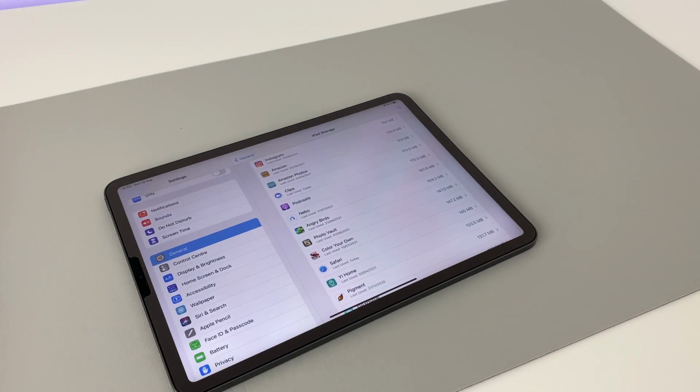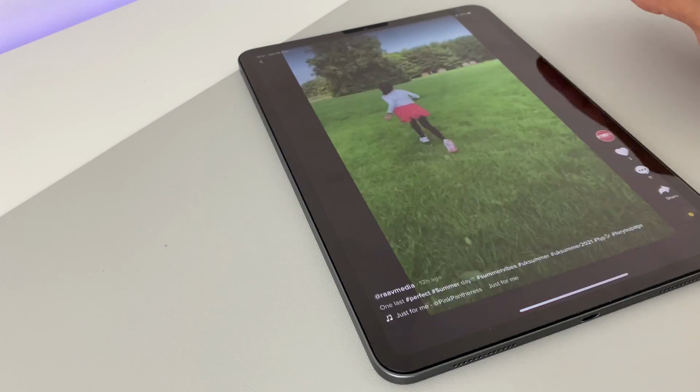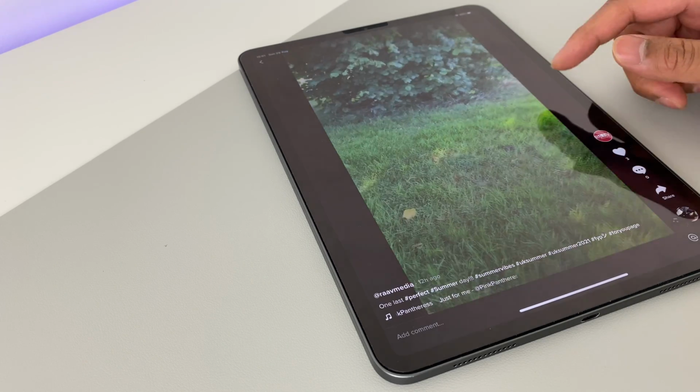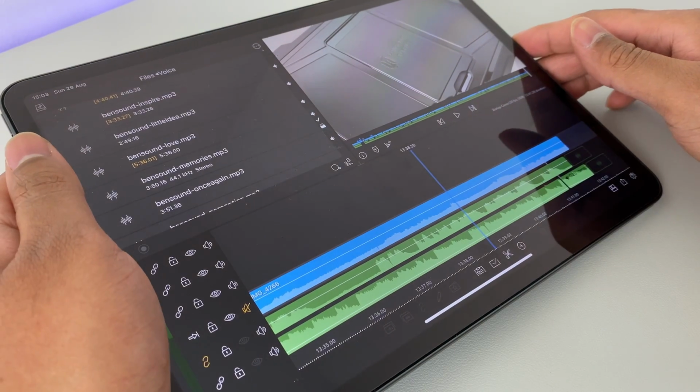Next comes apps. All your social media apps and utility apps will take somewhere around 100 to 300 MB each. The Pro apps, on the other hand, take up storage based on your projects.